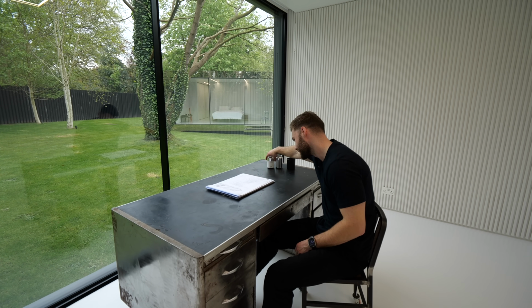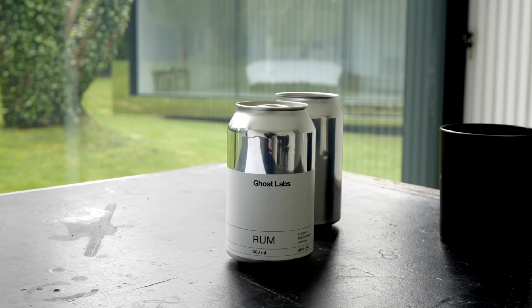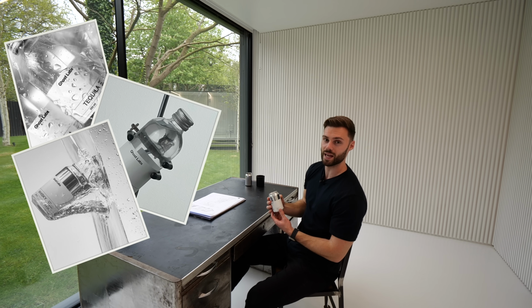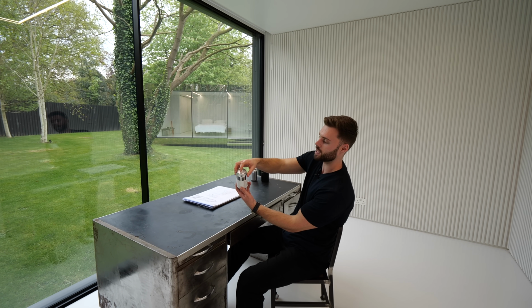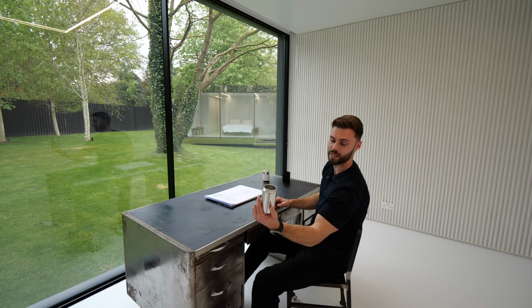That's exactly what he has done here with a new business venture, Ghost Labs. The liquid inside is going to be completely see-through. So when have you ever seen a mixer cocktail liquid completely see-through? And it's a can, but it pops off and it turns into this cool, like modern, minimalistic cup.